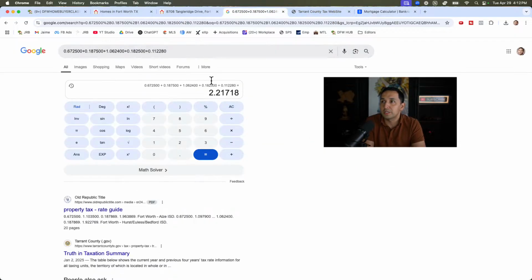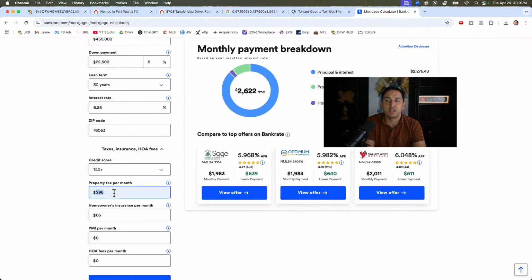So what we're going to do is put 0.0222 times 450,000. And that gives us almost $10,000 in property taxes. We're going to divide that by 12. And that's $833 in property taxes. You can see that it's a long way away from $300.